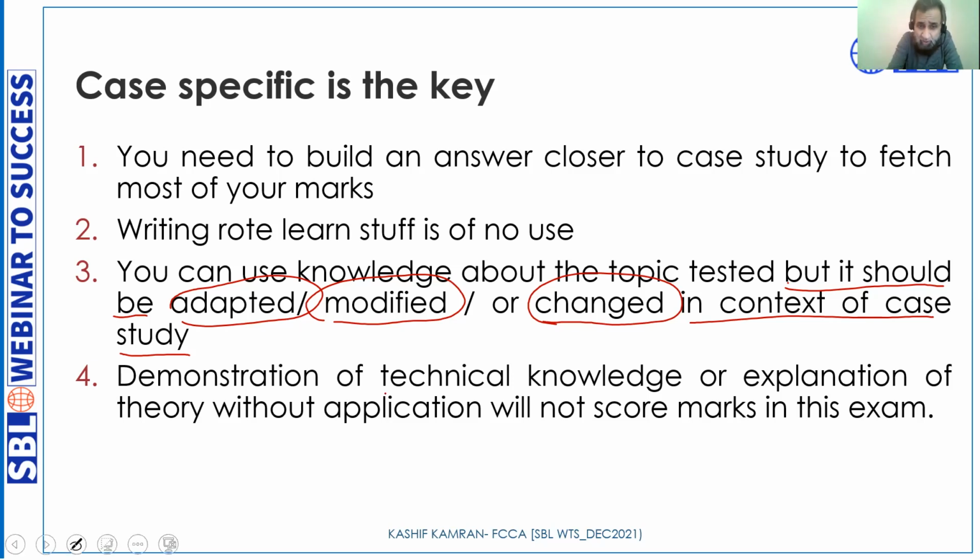So technical knowledge or explanation without application is a big cross. So you need to link. I hope you're getting the message. Sync your knowledge with the case study. One thing is a case study, one thing is knowledge. Knowledge and case study should sync. Look at my hands. Knowledge, case study, they should sync together.